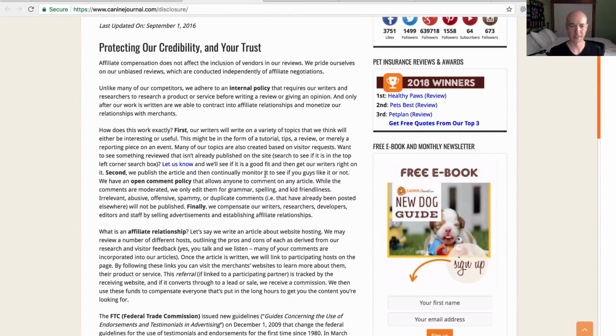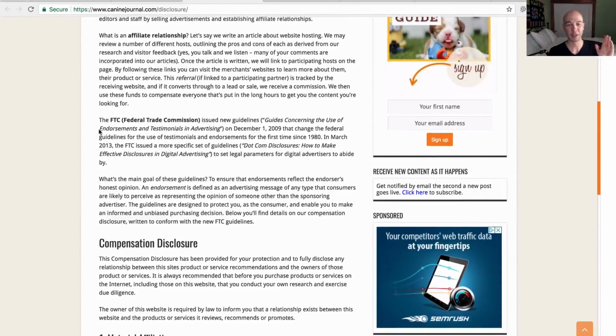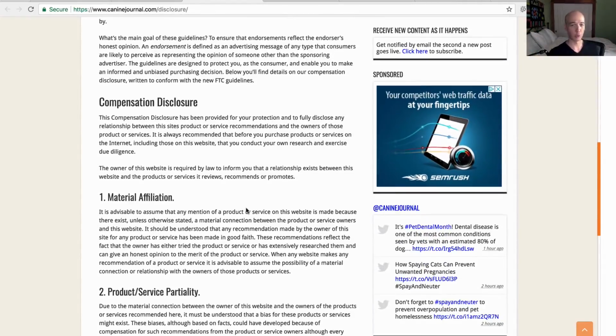What is strong in the disclaimer, though, is they're citing the affiliate relationship. They're defining it while they're giving an example here, which is really key. They're giving a clear example around like a hosting company, and then they're giving some of the information from the FTC, the Federal Trade Commission. So there's a lot of sort of background information. It's a little long, but it's super thorough.